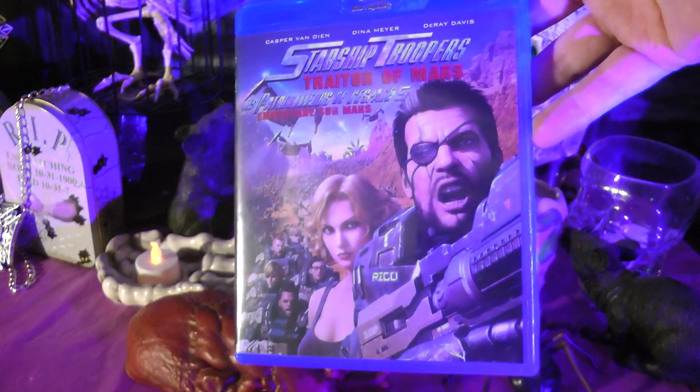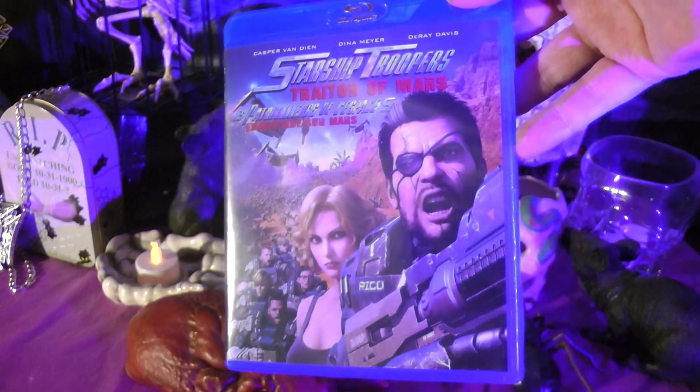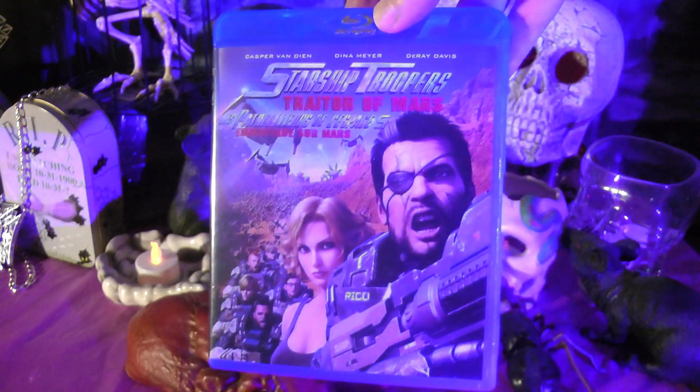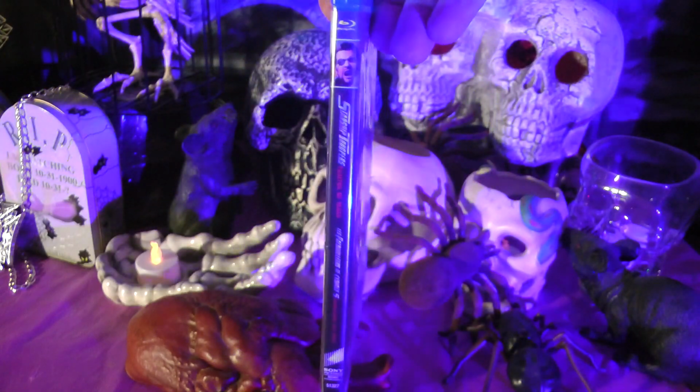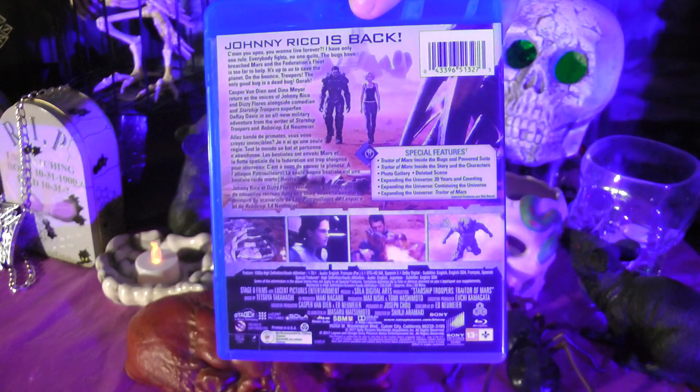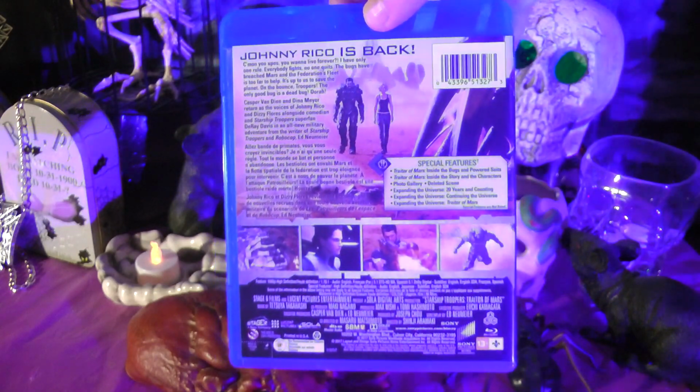And here we go. The latest chapter in the Starship Troopers saga that apparently retcons, reworks, and reimagines a bunch of stuff. I don't know. I have no idea. But I'm definitely curious about this one. Lots of special features on here as well.